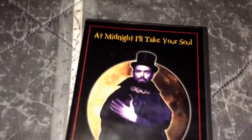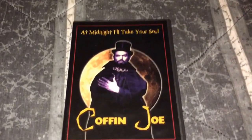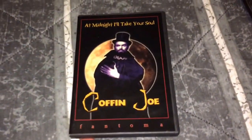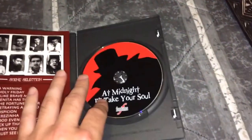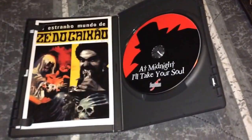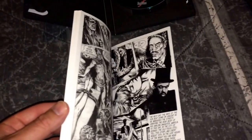And then you have the first film, At Midnight I'll Take Your Soul. And Coffin Joe recently, not recently, but within the last year he passed away, so that's a shame. But these films were weird, but I still enjoyed them. I think they're kind of an acquired taste. You have to really be in the mood for these kind of movies to put them on. But this was a pretty nice set that they put out.